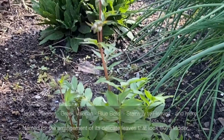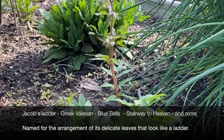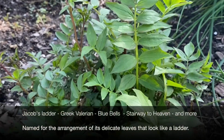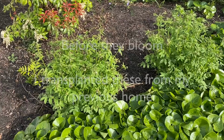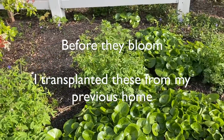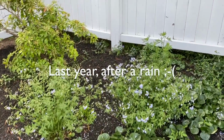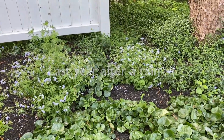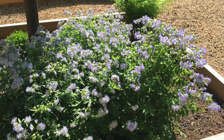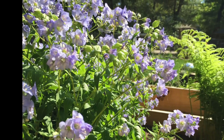Now we have Jacob's Ladder. It's named because the leaves represent a little ladder, and slowly you'll start seeing little tiny blue flowers along the top. So right now, this is May, and this is what the plants look like. Last year I took a video, but we had a heavy rain and a lot of the flowers washed away. So I did find a photo of the plant from my last house, which I actually brought these from, so you can see how beautiful and full they are.